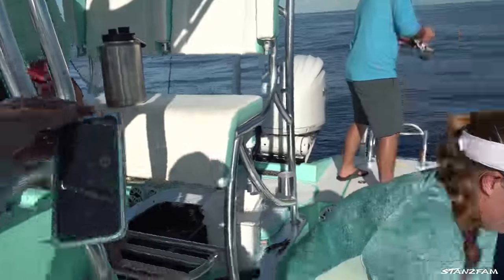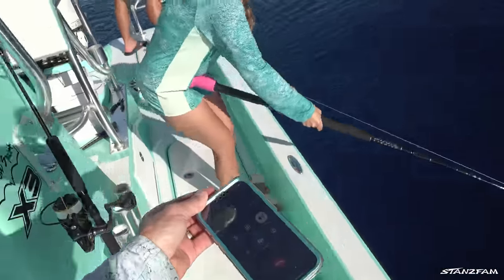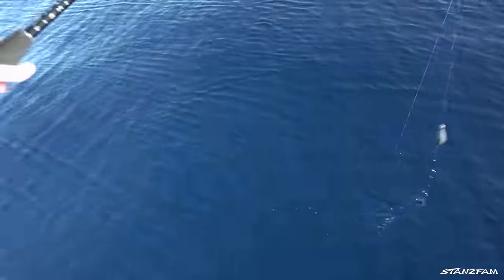Rob! What's the fish count? We got four muttons already and Sarah's hooked up now. I wish you were here. No way. Swear to God. There you go, you leader him.